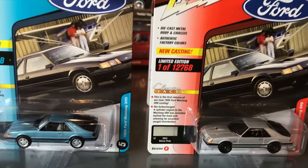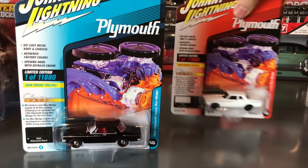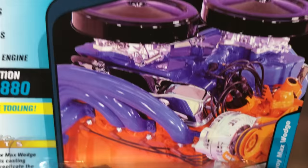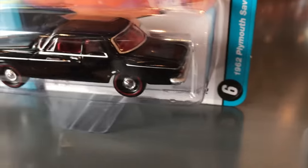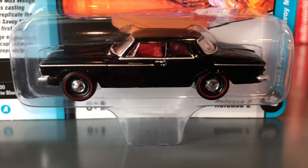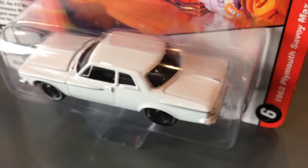And then lastly, for Classic Gold, sixth in the release, this is the 1962 Plymouth Savoy Max Wedge. So what's really cool about this, we actually did tool a new engine, that Max Wedge engine, for this car. So when you pick it up, open it up, pop the hood, it's got that new engine tooling in it, so we could do this Plymouth Savoy Max Wedge version. First one being in this smooth looking great black color with the red interior and those red line tires, which look really great against that interior. Second version in white, black wheels and white line tires on that one.